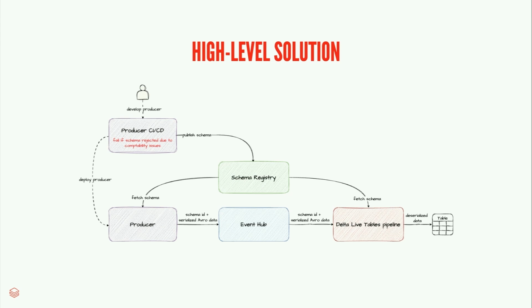The messages that go on this Event Hub contain the serialized Avro data, along with the schema ID for that schema. The schema ID uniquely identifies a schema in the registry, so a certain schema can have multiple versions. That schema ID uniquely identifies that version of the schema. And then on the other side, our DLT pipeline will pick that up, get the right schema, deserialize, and then write to a table in Unity Catalog. And that's the happy path.